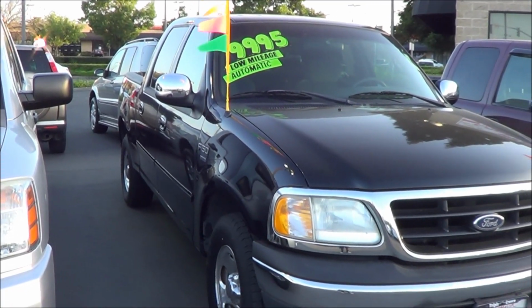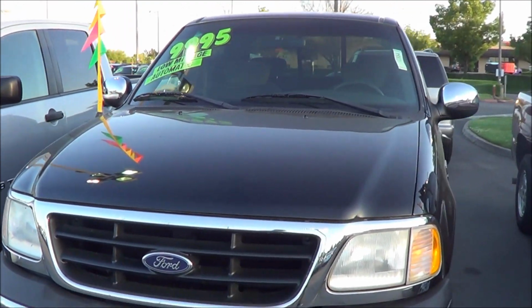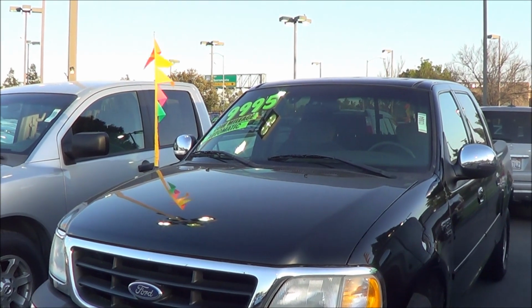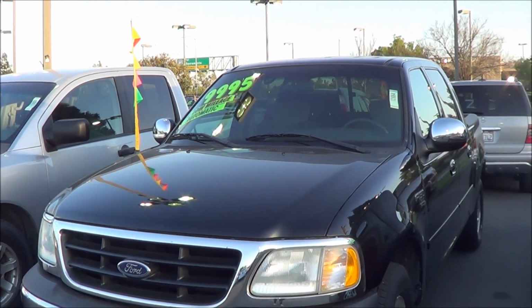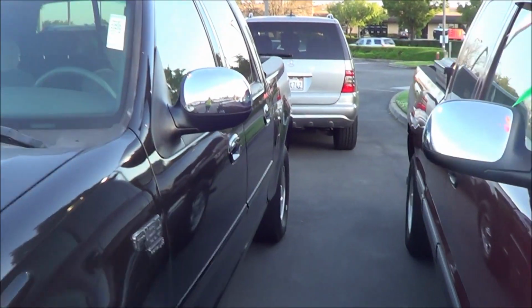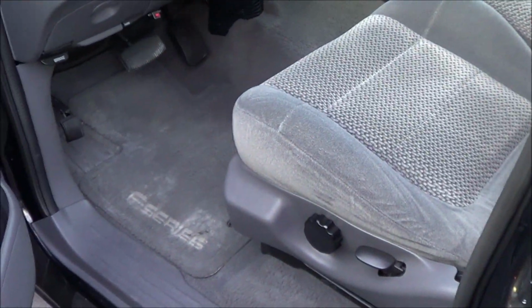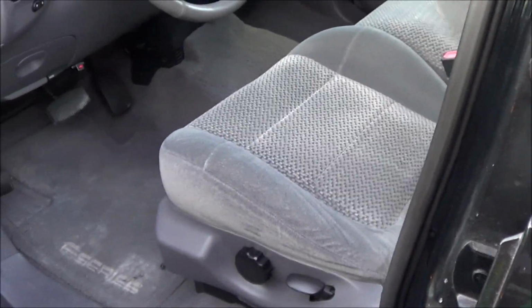You have remote keyless entry. Now this generation F-150 is one of my favorite generations of the F-150. This generation started back in 97 and lasted until 2003, and Ford redesigned it in 04. It's a black exterior, with the gray cloth interior, manual driver seat adjustments.